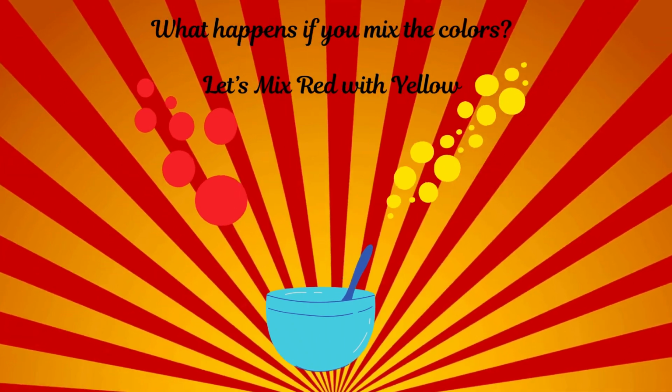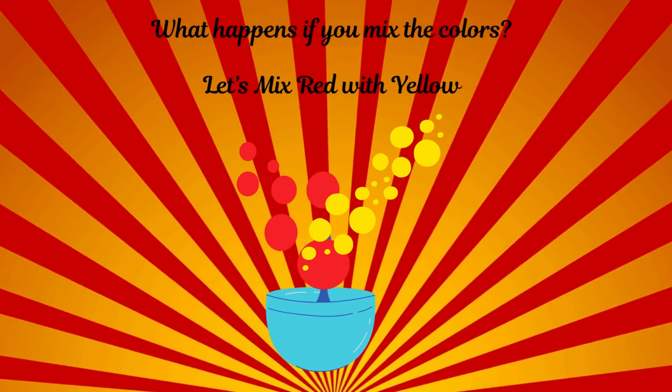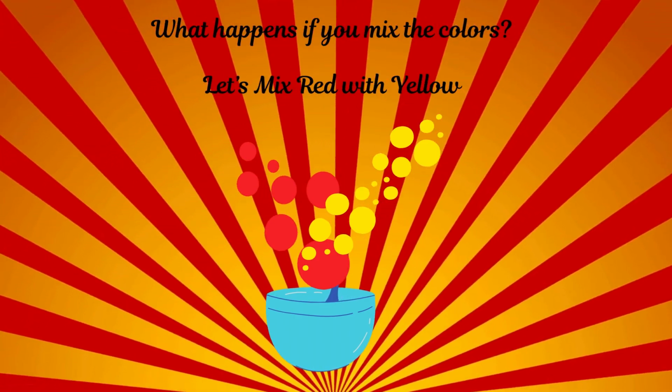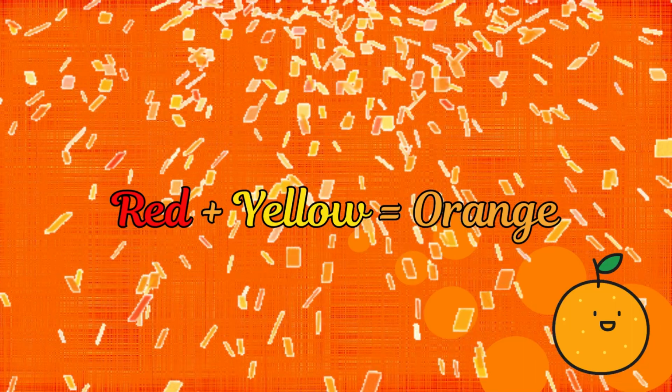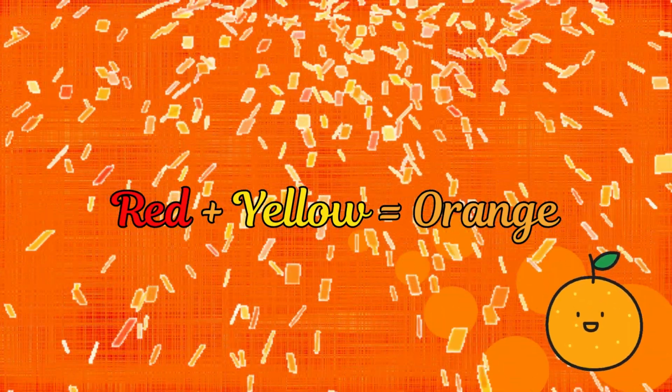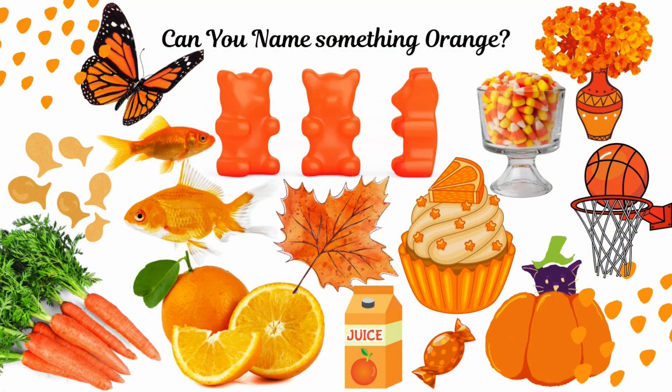What happens if you mix the colors? Let's mix red with yellow and see what happens. Wow! When I mixed red with yellow, it made the color orange. Can you name some of these items that are the color orange?